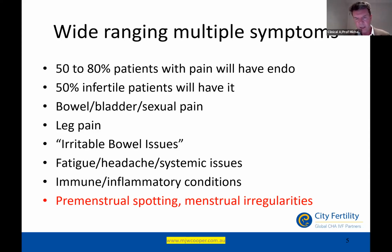conditions. I'd want to point out at least one thing, and that is that when you're talking to patients, if they describe premenstrual spotting and menstrual irregularities, classically a brownish discharge just before starting a menstrual period, that's a very strong sign. It's probably more than 70% of those people will have endometriosis. And when you're screening for people, it's a great question to give you a feel as to what you might be dealing with. Because, as I say, if they comment on that, it's highly likely that's what the problem is.